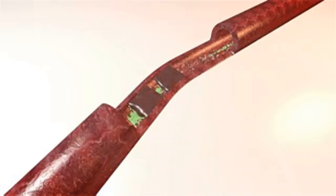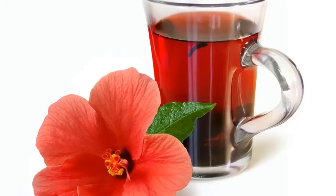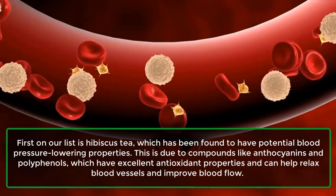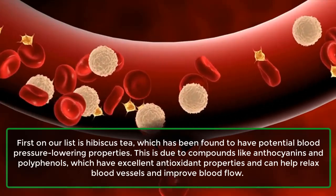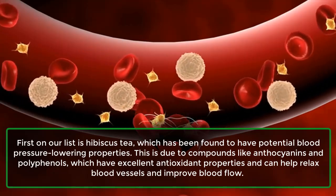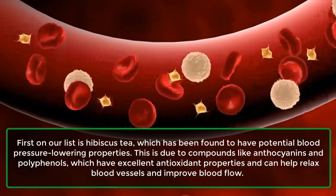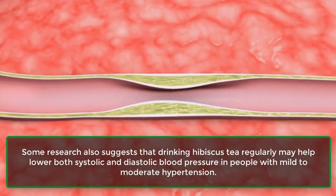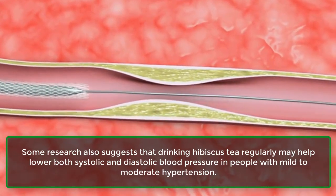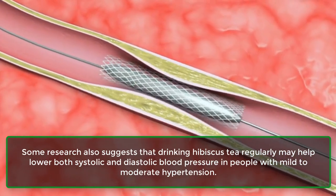Let's get started. Number 1. Hibiscus Tea. First on our list is Hibiscus Tea, which has been found to have potential blood pressure lowering properties. This is due to compounds like anthocyanins and polyphenols, which have excellent antioxidant properties and can help relax blood vessels and improve blood flow. Some research also suggests that drinking hibiscus tea regularly may help lower both systolic and diastolic blood pressure in people with mild to moderate hypertension.